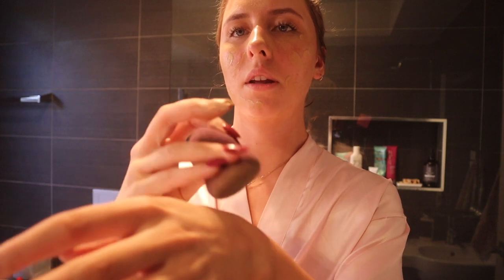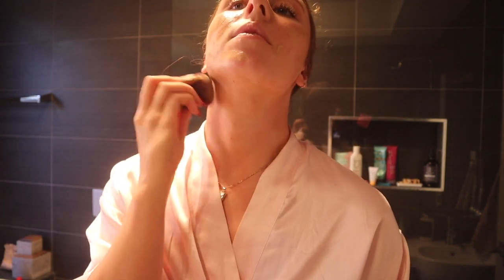I'll grab my beauty blender and grab this one. I scrape the remaining off and add it in there. Oh god, she looks stripy. I'm just going to get closer.